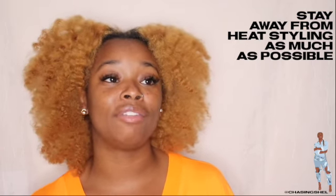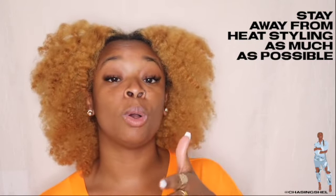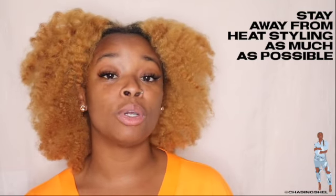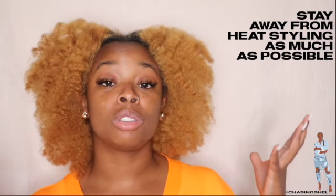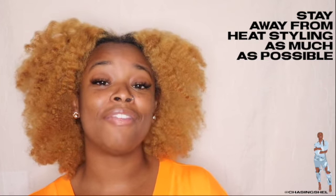I have not put a flat iron, anything to my hair in years. Now, I'm not saying there's anything wrong with doing that every once in a while, but if you are constantly blowing out your hair or blow drying it, it will damage it, and then it also ultimately ruins your curl pattern. So please be mindful and cautious of that.